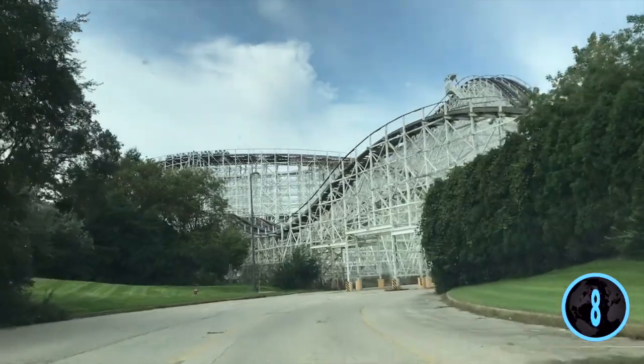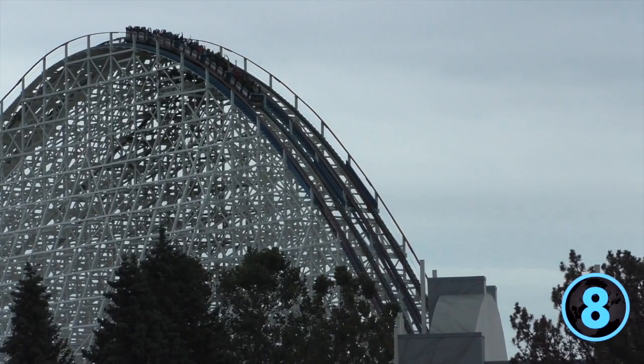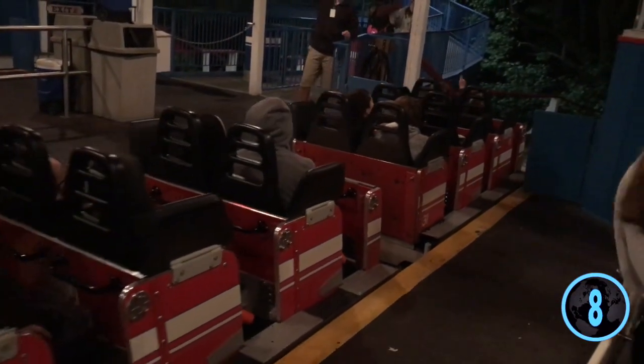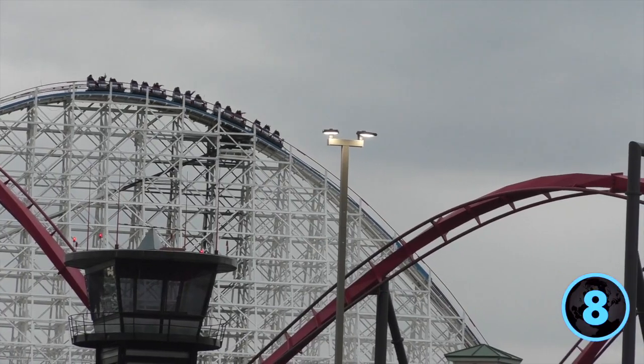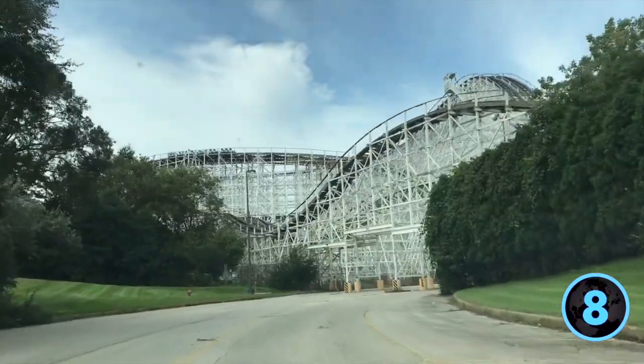Now, being a classic wooden coaster, this ride has its bumps along the track, so if you are not a fan of jerky, rougher rides, then I would stay away from this coaster. But if you like the "holy cow, this coaster is about to rip me off the track" sensation like I do, then you will appreciate American Eagle.